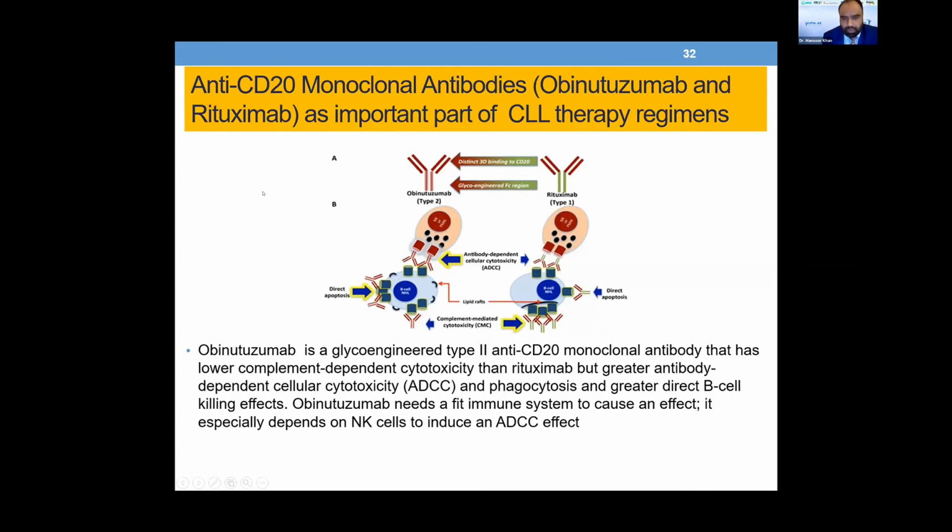Both of them are similar in their mechanism of action. They both work on CD20, and they both work by the ADCC effect. However, the ADCC effect of obinutuzumab is much more potent in comparison to rituximab. However, rituximab has an advantage over obinutuzumab in that it has more complement-mediated cytotoxicity. However, for the management of the malignancy, most of the effect is actually mediated by ADCC. So obinutuzumab is a much more potent anti-CD20 monoclonal antibody for CLL, but I don't believe that for follicular lymphoma. At any point in time, this is an IVPN webinar and a conference for follicular lymphoma, so I'll be talking in favor of rituximab.